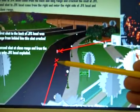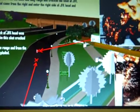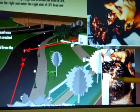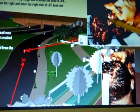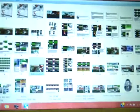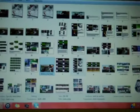First shot to the back of his head happened in this location here. Second shot came from this location straight here, right across. That's why his head exploded, because from the first shot, JFK's skull was cracked. And then the second shot was not only at close range, but his skull was already cracked. That's why his head exploded, like we see in the film. There's explanations to everything if you actually take time and study it.